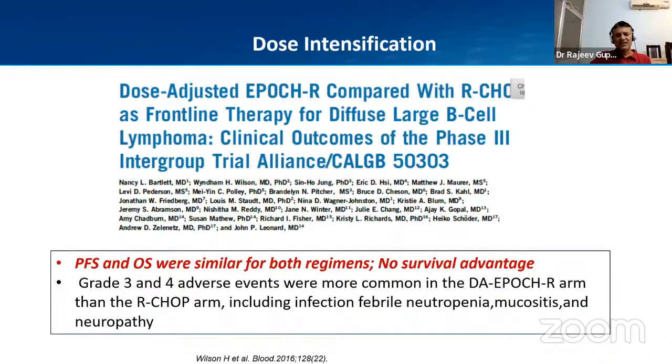Coming again to dose intensification, in this case, we have added etoposide. So it is R-CHOP with the addition of etoposide as a frontline. Again, PFS and OS were similar in both regimens. There was no survival advantage, but grade 3-4 adverse events were more in the intensive arm. So henceforth, we will continue with R-CHOP.